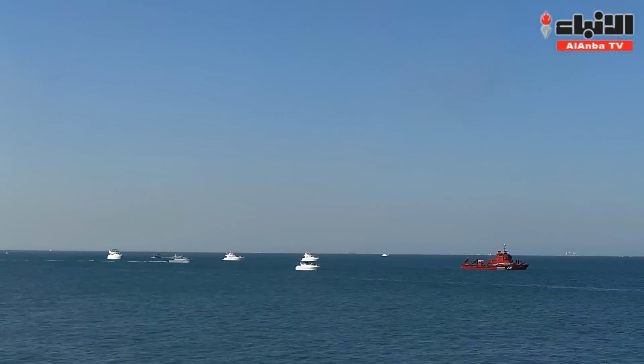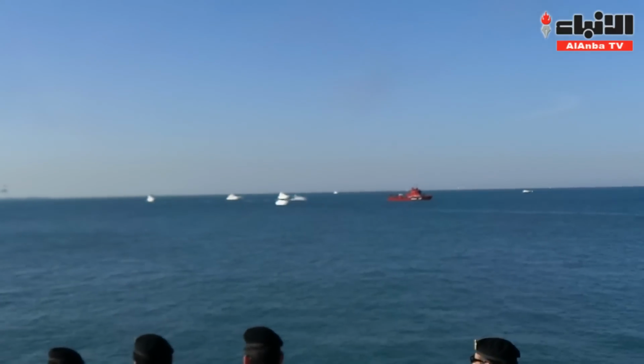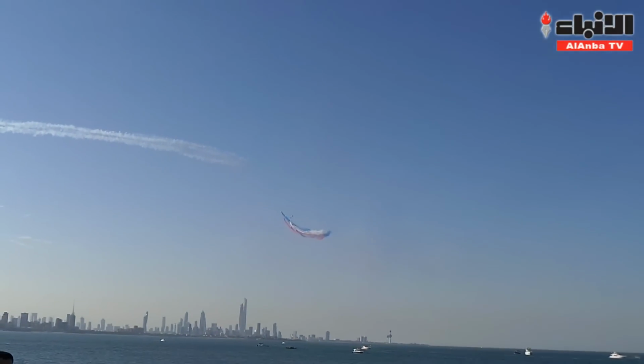The smoke's on now as the team form another shape. This one is of the iconic supersonic airliner, and shortly they'll be entering a left-hand turn with some red, white and blue as they show you Concorde. Coming left now. This is Concorde.